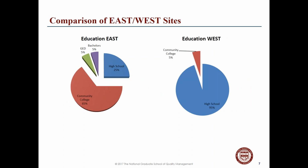And then we broke the information down into education. Once again, it's a little bit more diverse in the East. They have more college, community college, not as much high school, where the West is primarily 95% high school students with some community college, and that could possibly be an indication that could be looked into further to see if that could be more diverse, or look into the hiring pool of the individuals at each site. Next slide.